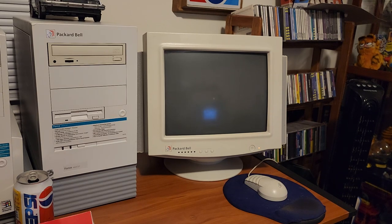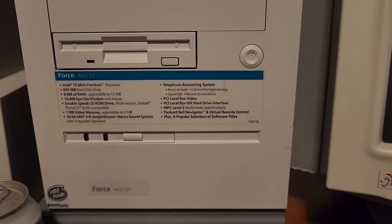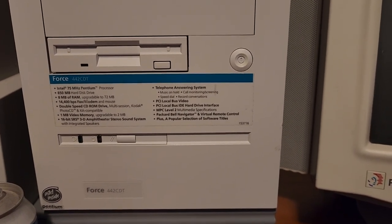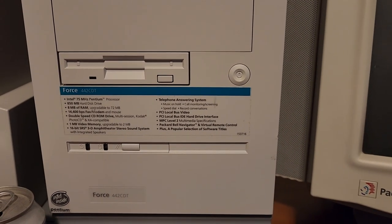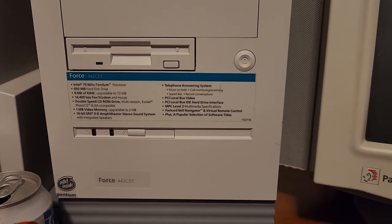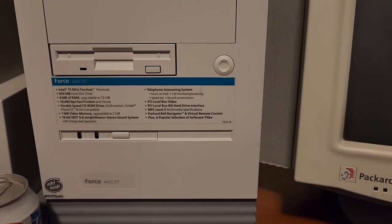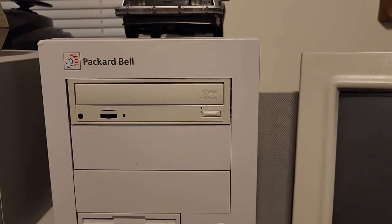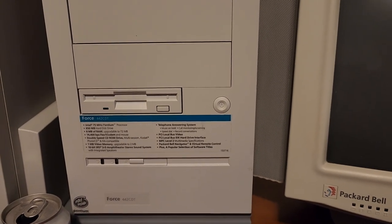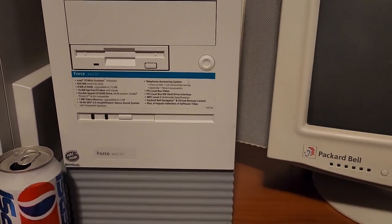Just a quick review. The original specs of this: Intel 75, which it still has. 850 megabyte hard drive, which we upgraded to a 2 gig CF card in the last video. Also upgraded from the original 8 megs of RAM to 16 megs. Originally had a double-speed CD-ROM drive. That didn't come with this. Currently has the Samsung drive in it now. And this was manufactured March 10th of 1995, making this a Windows for Workgroups 3.11 computer.